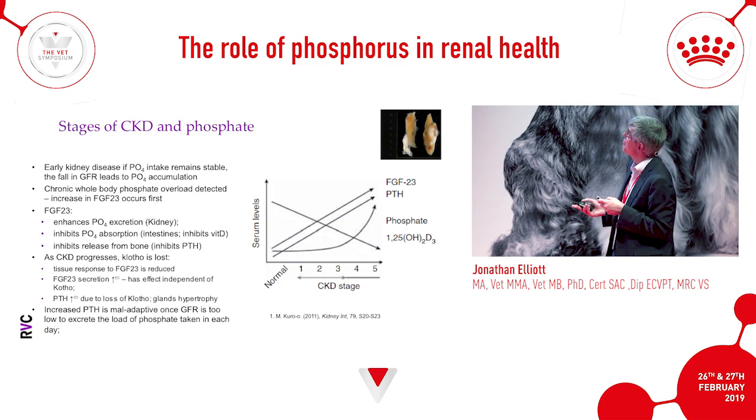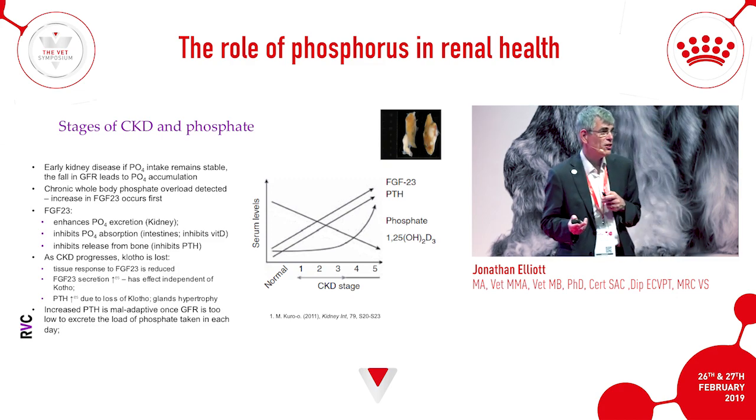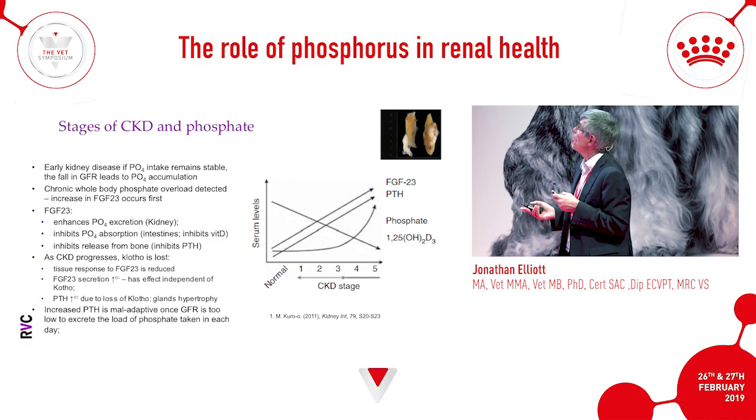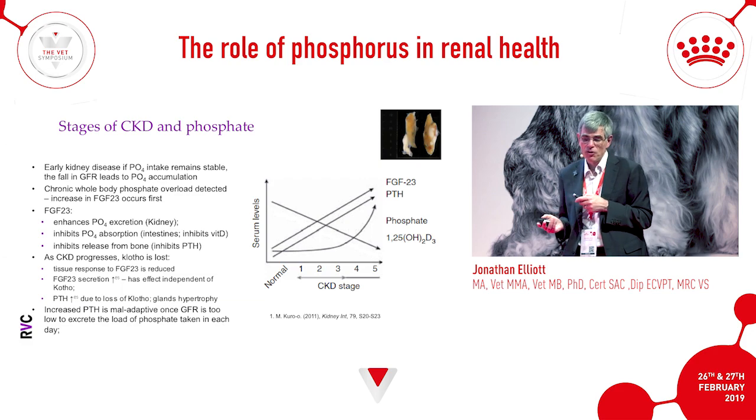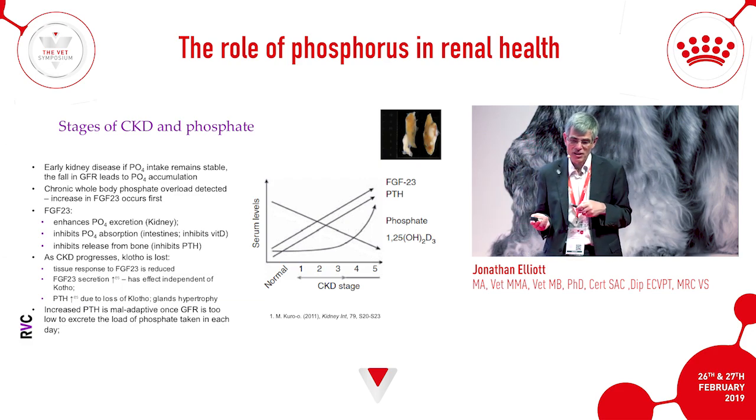But then as we move through the stages, PTH will start to go up, and it's only when you start to get to stage 2, stage 3 chronic kidney disease that you start to see a rise in plasma phosphate concentration. You start to see a fall in 1,25-dihydroxycholecalciferol as a result of FGF23 from quite an early stage.